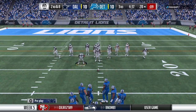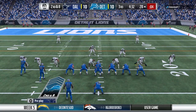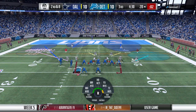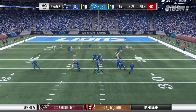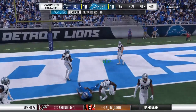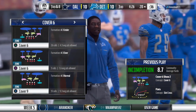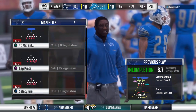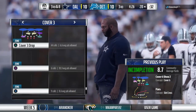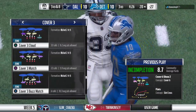Red zone opportunity. Let's go. Again, he'll drop to throw. And the hit jarred it loose. It's incomplete. I know you felt like saying touchdown there, didn't you, partner? That looked like a sure 6 points, but the contact jarred it free. Got his hands on it, could not hold on through the end of the play.